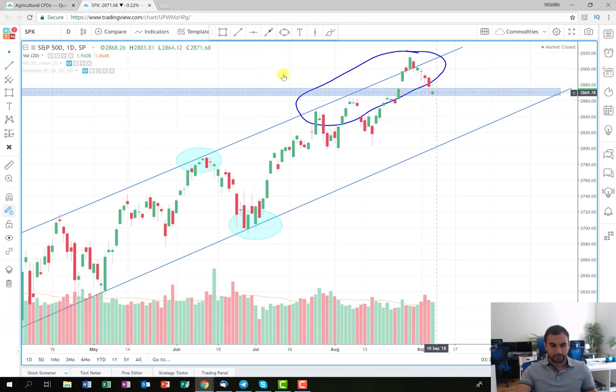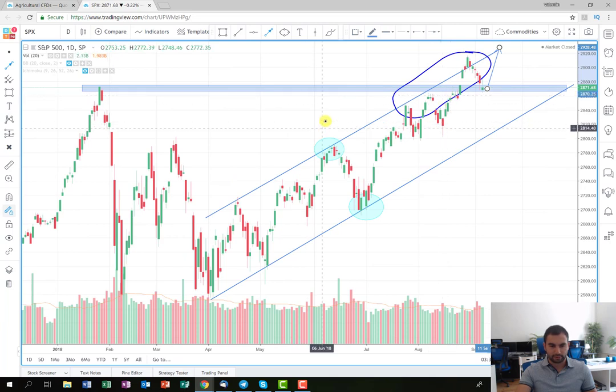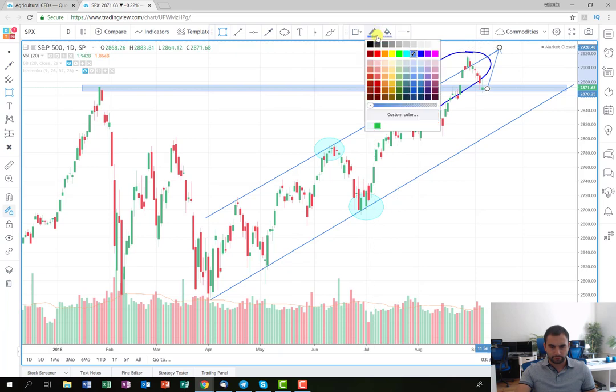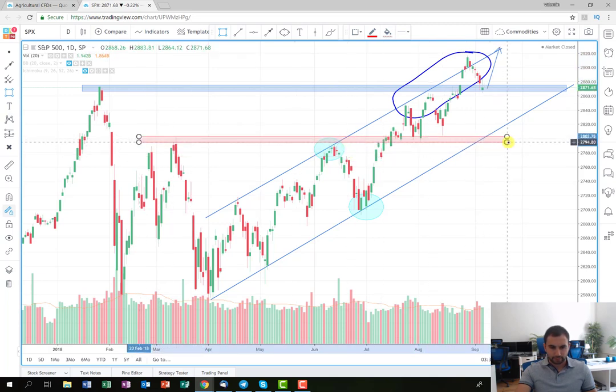It either can continue going up and break the channel and continue with the uptrend, or it can start falling and reach some of the support levels, which I'm going to show you now. The first of the support levels that the price might reach is right here. Let me just change the color of this in order for you to see it properly. As you can see, the price had stopped on this level several times before, so probably, in my opinion, it will reach it as a support level again.